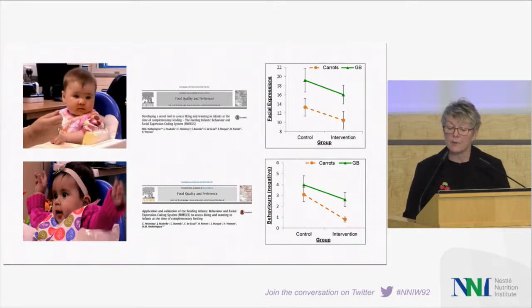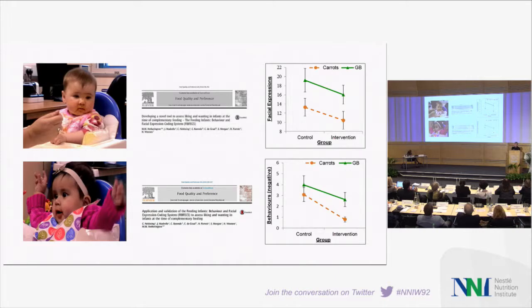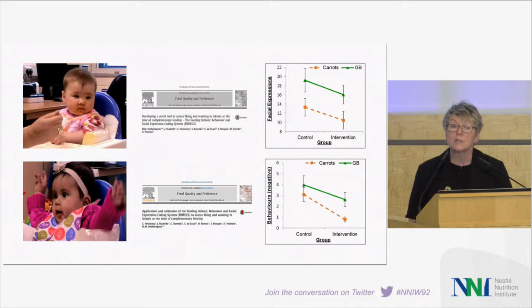So this is the behavioral data here and the facial expressions here. And what you see basically is that the control condition, they have more negative facial expressions than the intervention group. And what's also interesting about this slide is that even though the babies in the intervention group had had green bean, it was still disliked more than carrot. And we think that's because carrots are sweet and green beans are not.